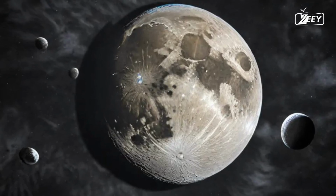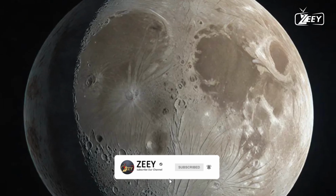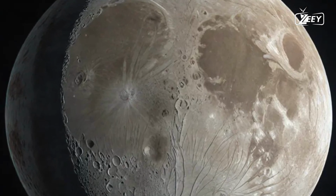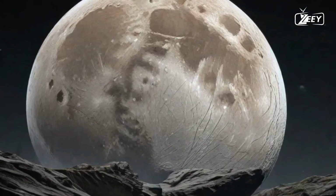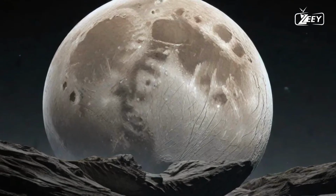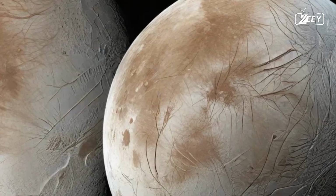Europa orbits Jupiter, the largest planet in our solar system, a swirling gas giant more massive than all the other planets combined. Jupiter is a colossus with a magnetic field so strong it generates radiation belts far deadlier than anything we face on Earth. Orbiting this behemoth, Europa appears almost delicate, a frozen, glimmering world the size of our moon.